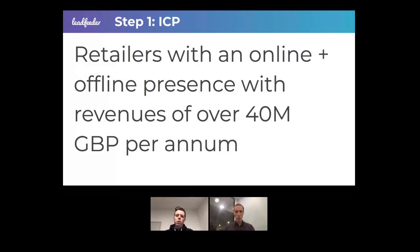Well, we want to be working with retailers that have an online and offline presence. So they both have brick and mortar stores as well as an e-commerce site, right? We also want to break that list down a little bit, because anybody that sells anything online and offline is probably going to be a bit too broad for us, and they may not be able to afford our technology. Therefore, let's go with anything that's sort of 40 million GBP per annum.